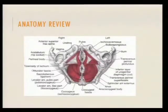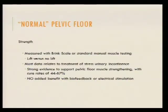So brief anatomy review, female pelvis. Pelvic floor muscles, you can tell just by looking at them what their function is. Their function is to support the pelvic floor, pelvic organs, and closure of the anus and the urethra. So if we're talking about what it means to have normal pelvic floor muscles, I think of muscles in 3 different ways. So I look at muscle strength, I look at muscle length, and I look at motor control or coordination.